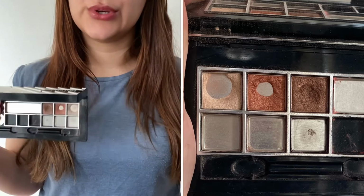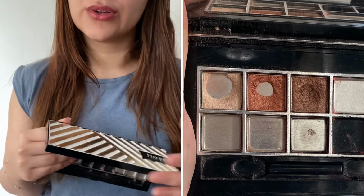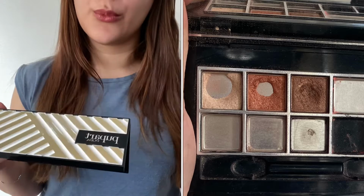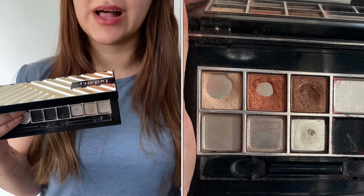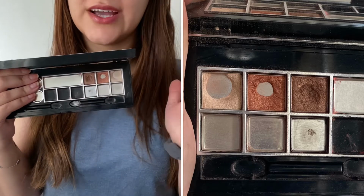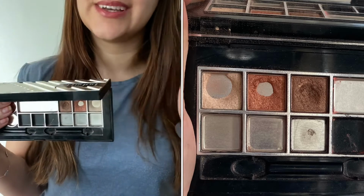And since I do have those 2 browns and other palettes, I do want to use them just so I can reach for that palette more and get some good use out of those palettes as well. So I did declutter this shade over here. However, I did finish off everything else by myself. I do want to say that.